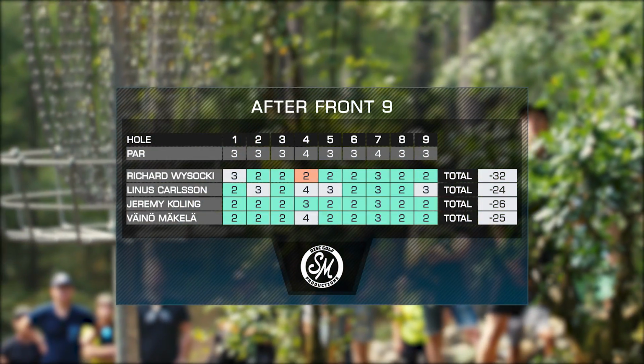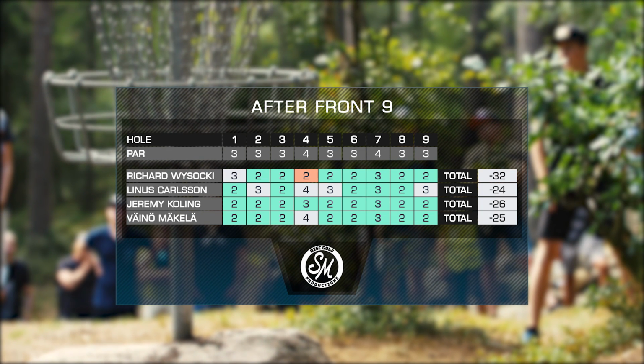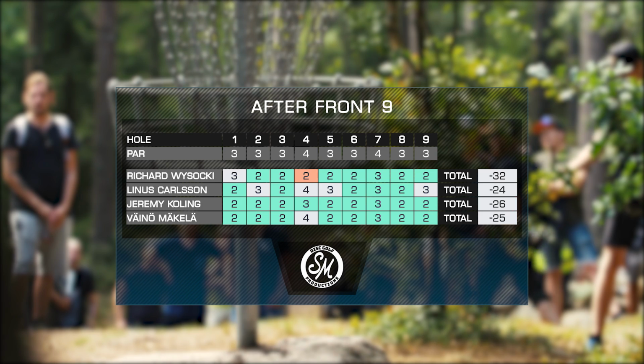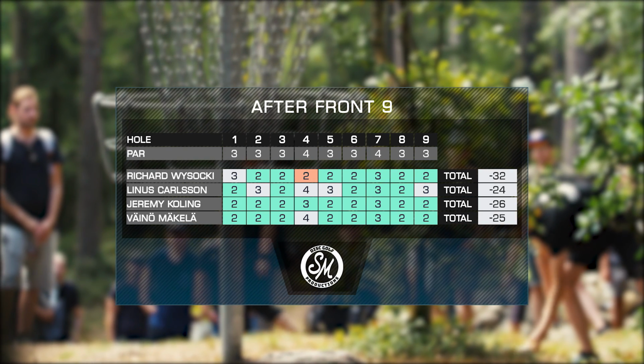Just off the top there for Linus, as you can see. The Eagle 2 for Ricky, the only thing that wasn't birdies or pars. 9 down through 9, and I don't even have a box. It's crazy.